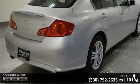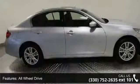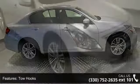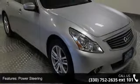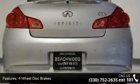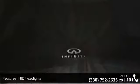Some of the top features included with this vehicle are all-wheel drive, tow hooks, power steering, 4-wheel disc brakes, aluminum wheels, HID headlights, automatic headlights, fog lamps, MP3 player and satellite radio. Low mileage is an important factor in your purchase, and this vehicle delivers a low odometer reading.